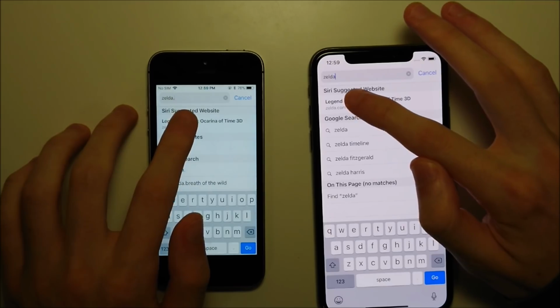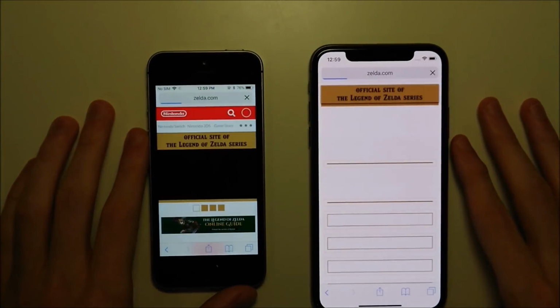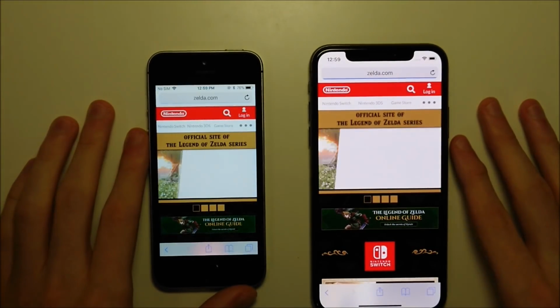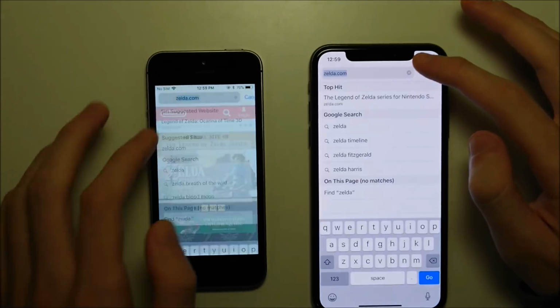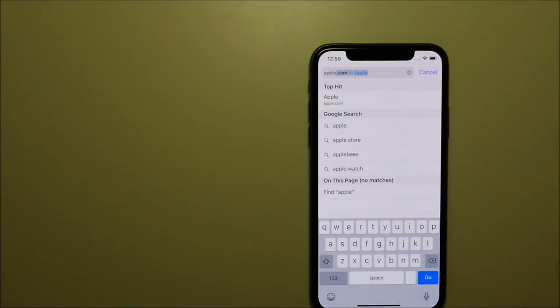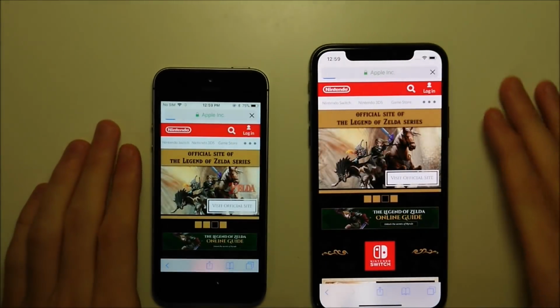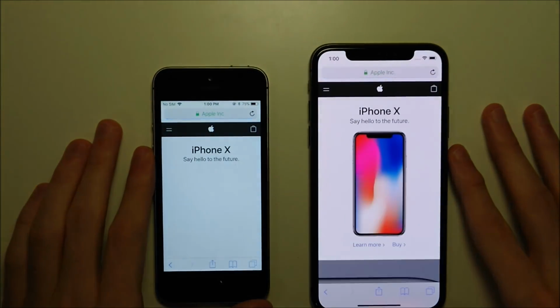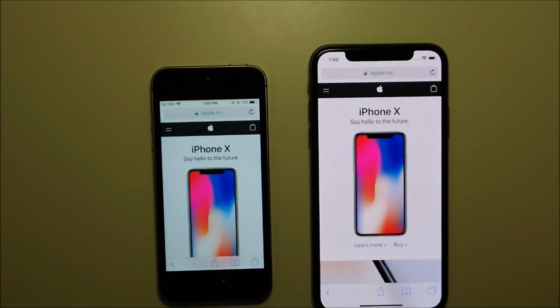Couple more. Next up, Zelda. Very similar there on both. And the final one is Apple. Apple.com. And again, a bit faster on the 10, so web browsing does go to the 10, but not a huge advantage for it.